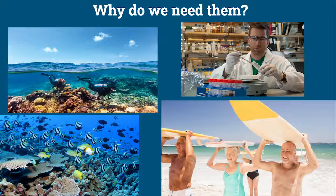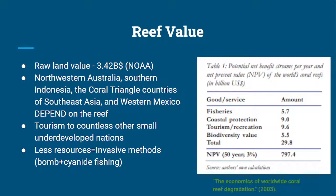Now, that's great and all, but why do they matter? In order to understand the value of the zooxanthellae, you have to understand the value of the reefs. These reefs provide billions of dollars in economic impact, as well as a fishery, a habitat, a tourist spot, and locations for new medicines and the frontiers of science to explore even further. So let's take a look at these reefs and how they financially add up.